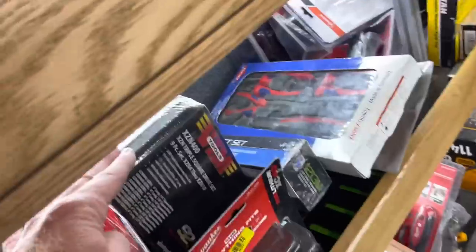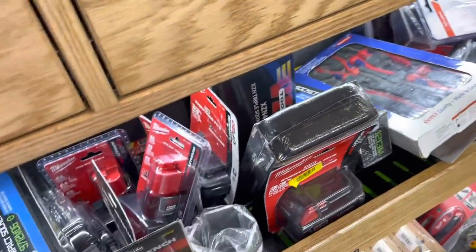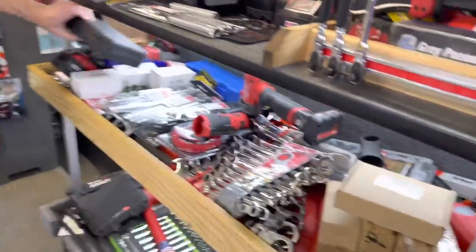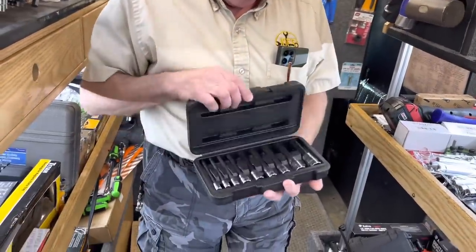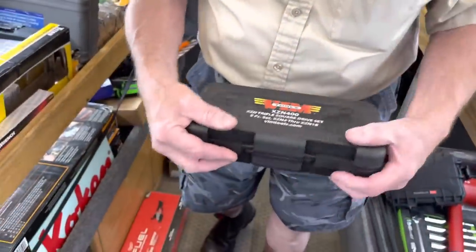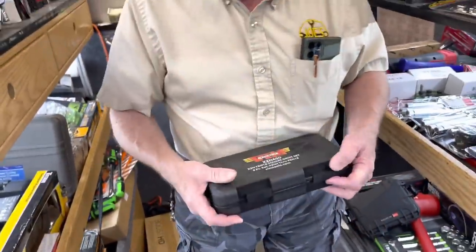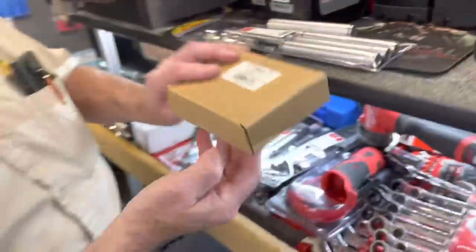Some triple squares. Triple square, the deep ones. Very nice. Look how long them bad boys are. What is that, XZN400? Oh, am I not giving us a part number? Look at that. You need to show this, CMH4.